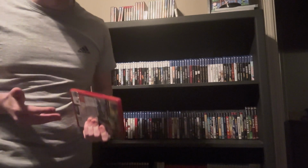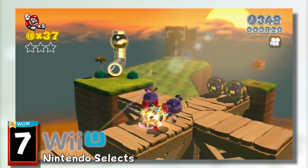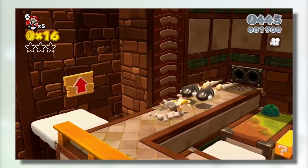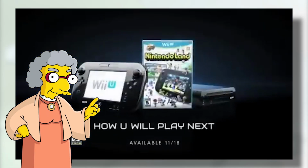I swear. And now for lucky number 7, we have quite the unlucky console. I do have a bit of nostalgia for the Wii U and enjoy its library decent enough, but we all know why it failed, come on. Grandma didn't even have the balls to call this one a Nintendo, it was a freak of nature.